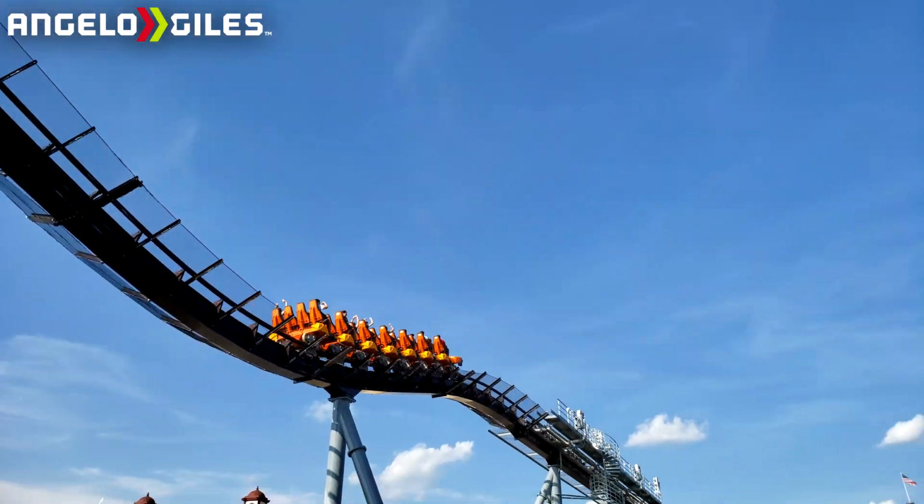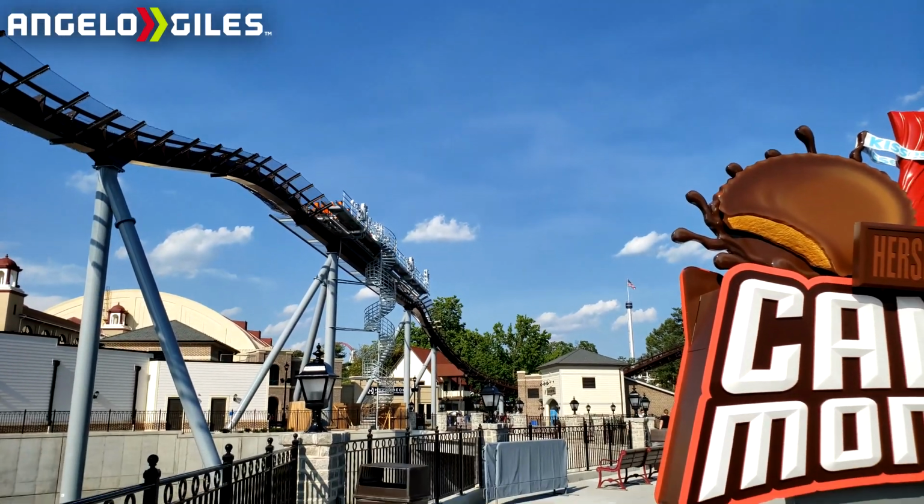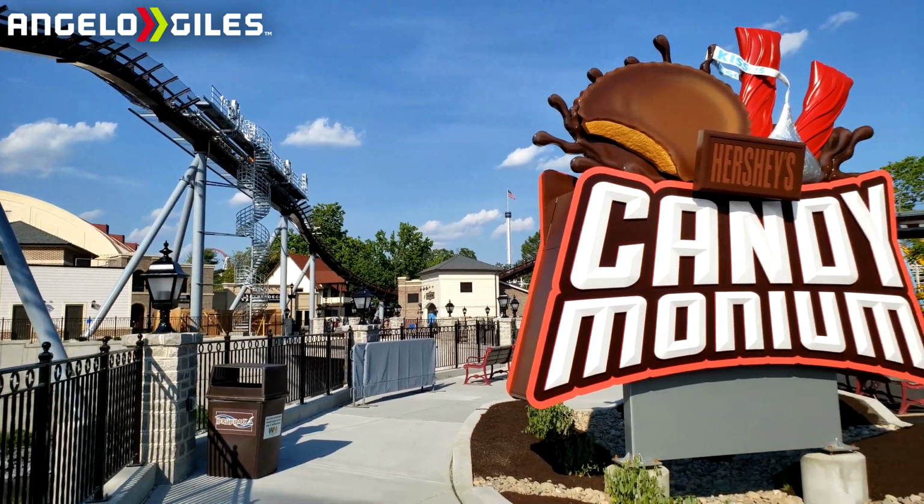But today I'm going to be taking a look at Hersheypark's new roller coaster for the 2020 season, Candymonium. So I hope you all enjoy the video.